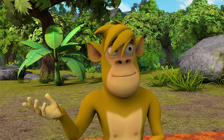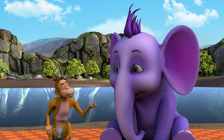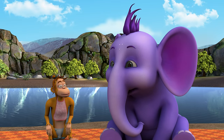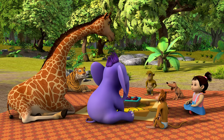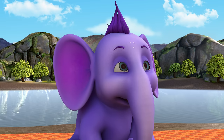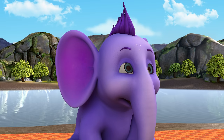I am baffled. Apu, are you using your magic? Nope. The apple is floating all by itself. How? Some things that look heavy can actually float. And things that look light can sink.